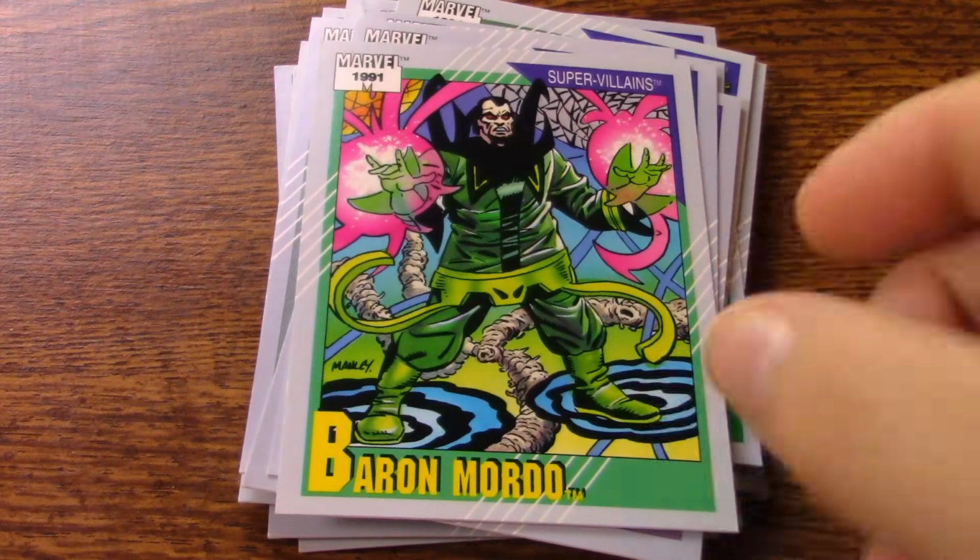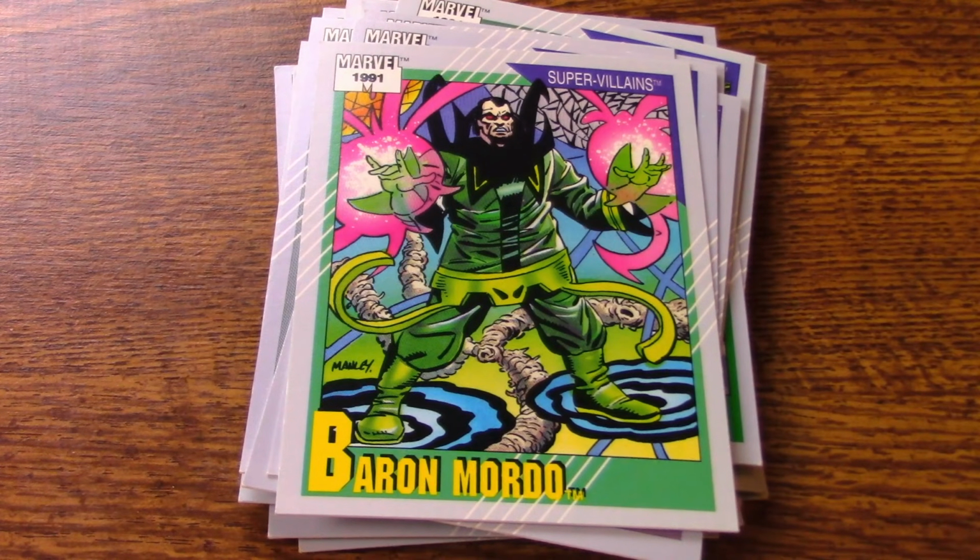Number 76, Baron Mordo. Strange Tales number 111 was his first appearance from 1963. Baron Mordo is now the consort of Umar, Empress of the Dark Dimension.